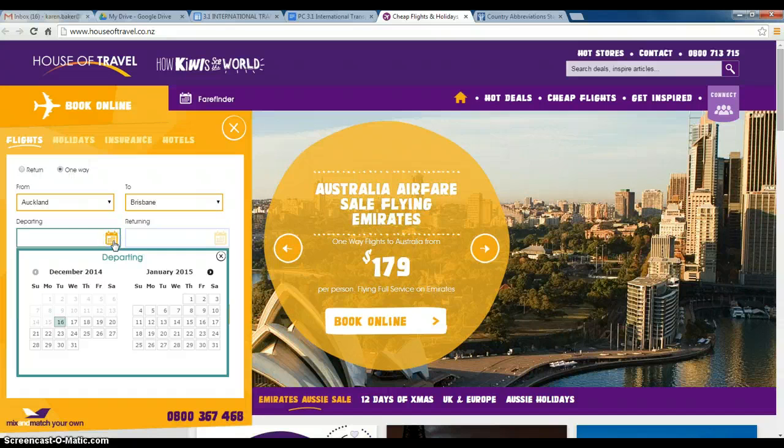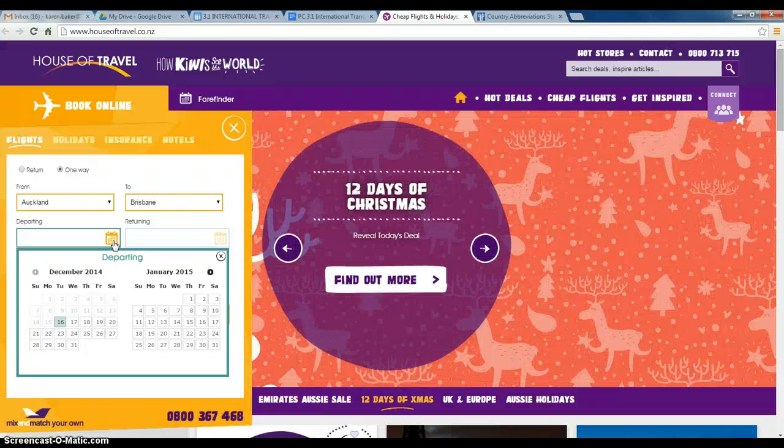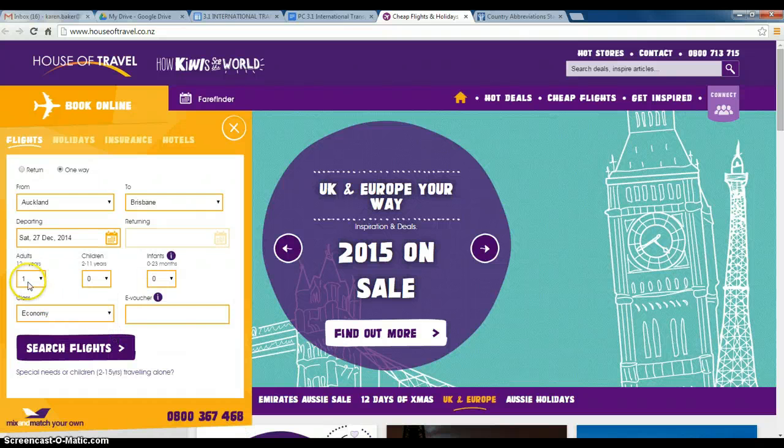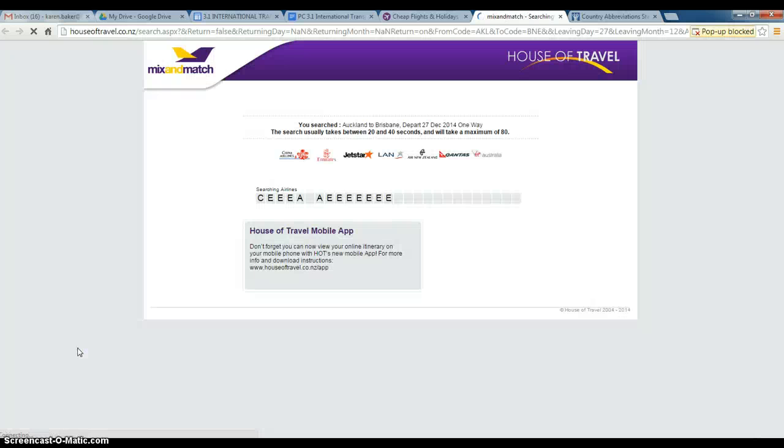When you are departing, just pick a random date. It doesn't matter the date. It does for some Pacific Island countries, and that's why it's important to read the front page. And they were Tonga and New Caledonia. Make sure when you select a flight that it's also within 6 months, because anything over won't be able to be sorted. So I'm going to select Saturday the 27th. I am one adult and I'm going to search flights.